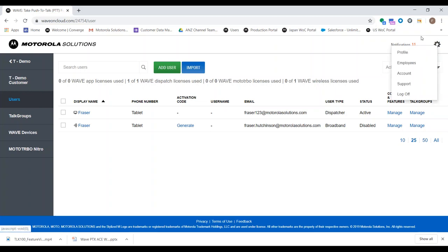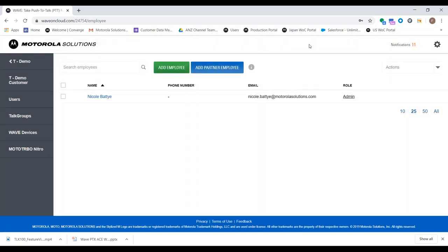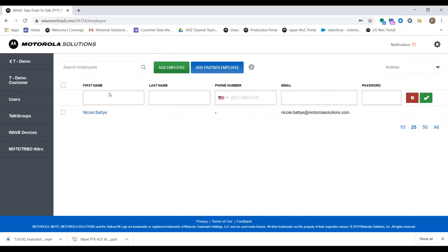So if I just jump up into the wheel at the top, we can also manage the employee access to each of our individual customer accounts. So we can add an employee at a customer level. If we add an employee while you're in a customer account, that employee will only be able to view that particular customer account. So it's a way of giving your customers access to their particular portal so that they can manage their own users. They can adjust talk groups as they like, adjust contacts, all that sort of thing.